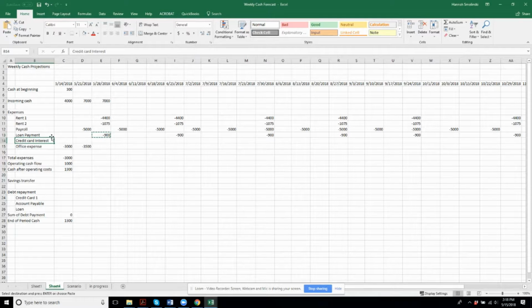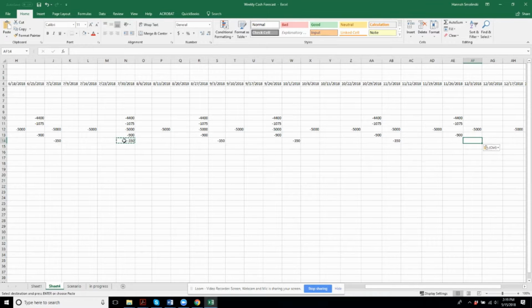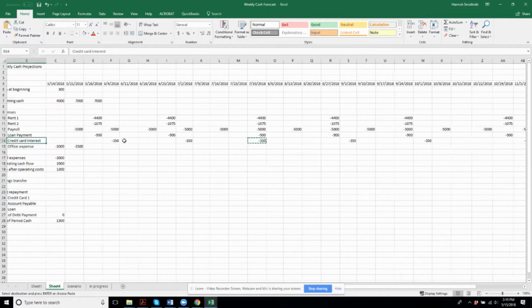All right, and I know that the credit card interest expense is due usually the first week of the month. I don't remember exactly what the interest expense is, but it's between $300 and $400. So I'm just going to put in an estimate here. And I'm going to move this to the first week of every month. So actually, with this one, it probably should be there. Again, another expense that's falling in an unfortunate time. Let's see here. Okay, so I'm putting that out.